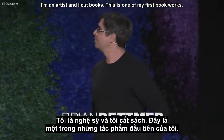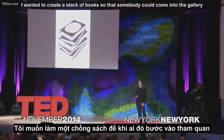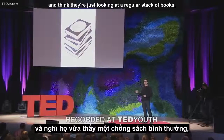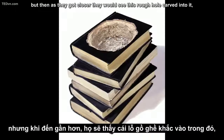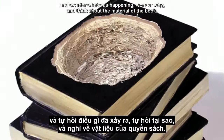I'm an artist, and I cut books. This is one of my first book works. It's called Alternate Route to Knowledge. I wanted to create a stack of books so that somebody could come into the gallery and think they're just looking at a regular stack of books. But then as they got closer, they would see this rough hole carved into it and wonder what was happening and why, and think about the material of the book.